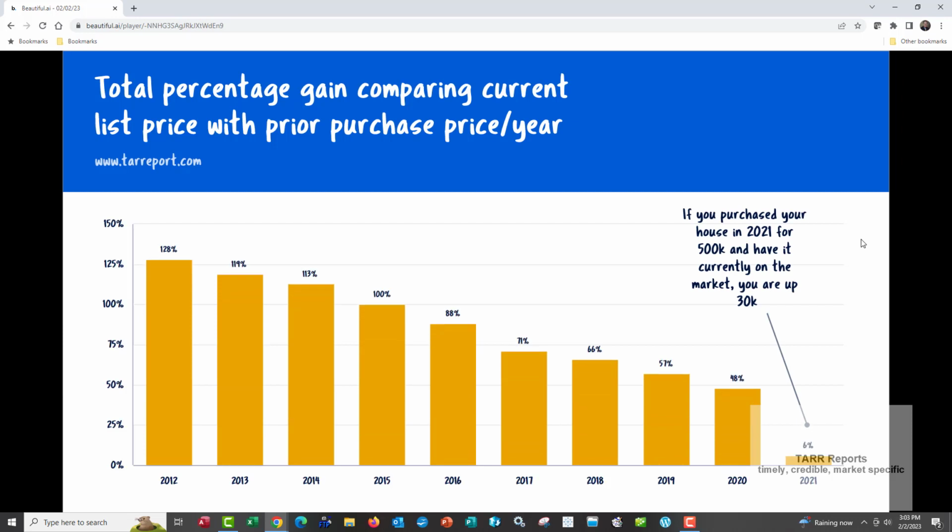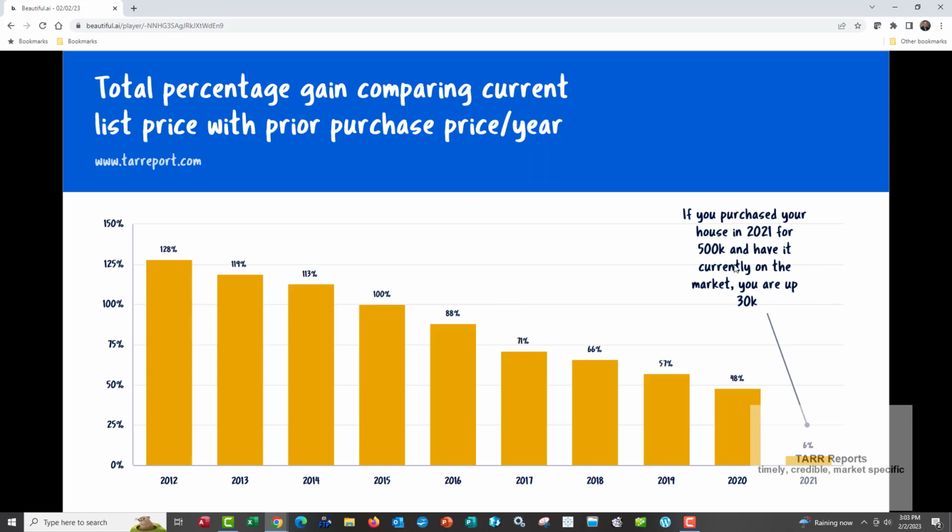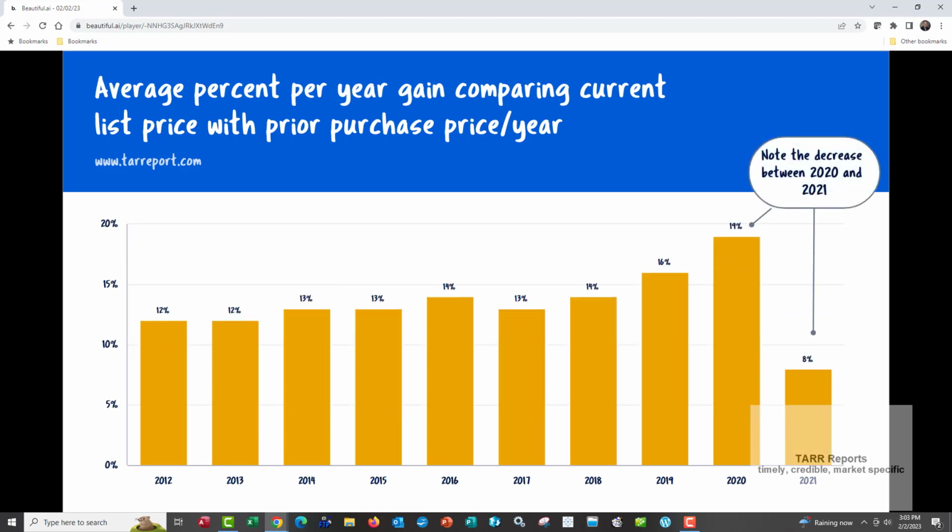Now we're going to go into a data set that compares current list price with prior purchase price. So these are houses that are on the market. Actually, they are on the market as of the end of February. So if you purchased your house in 2021 for $500,000 and have it currently on the market, now remember, it's not sold, it's currently on the market, you're up $30,000. Look at how this percentage has gone down dramatically, and we've got a graph that follows up with that coming up. And now here is our percent per year gain, once again comparing current list price with prior sales price. Now the decrease between 2020 and 2021, we're at 19% per year in 2020 and 8% per year based upon current list price and those prior purchases in 2021.